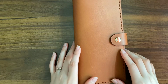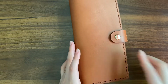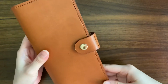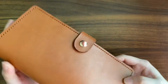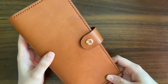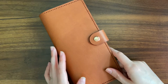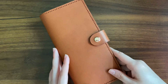Okay, so let's hop into the actual product that they've made. Just some quick first impressions. I chose the tan color, which resembles a very caramel type of brown. It has a warmer earthiness to it. But they have many other options. They have dark brown, I believe, a neutral color. They even have purple, green. So they have a lot of choices for you.